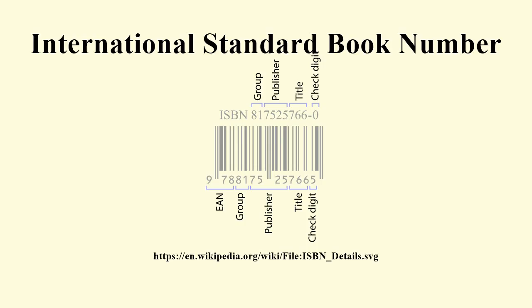For example, the ISBN 13 check digit of 978-0-306-40615 is calculated as follows. S equals 9 times 1 plus 7 times 3 plus 8 times 1 plus 0 times 3 plus 3 times 1 plus 0 times 3 plus 6 times 1 plus 4 times 3 plus 0 times 1 plus 6 times 3 plus 1 times 1 plus 5 times 3 equals 9 plus 21 plus 8 plus 0 plus 3 plus 0 plus 6 plus 12 plus 0 plus 18 plus 1 plus 15 equals 93, and 93 divided by 10 equals 9, remainder 3.